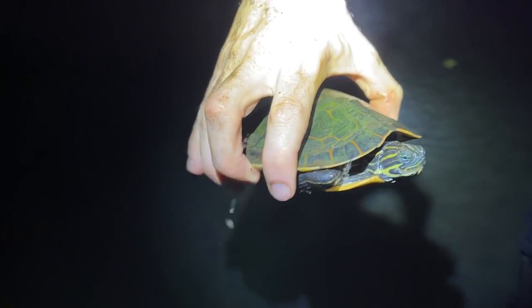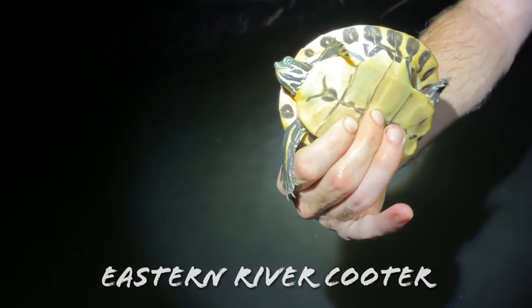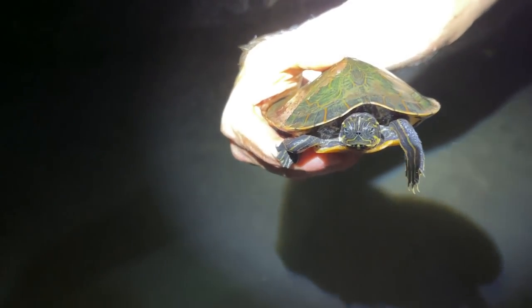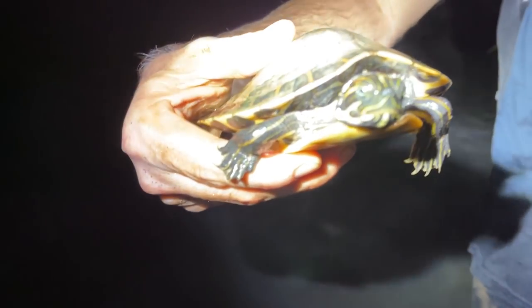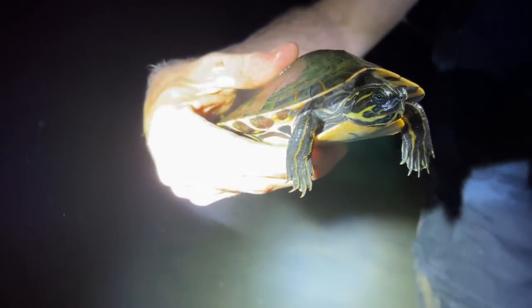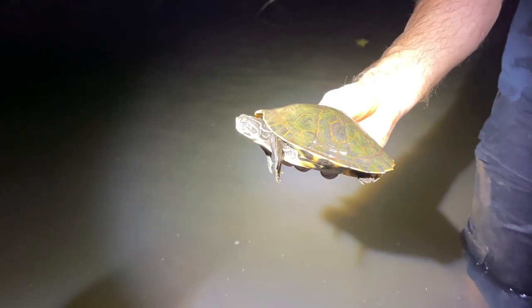This is a young female Eastern River Cooter. Really good-looking little turtle, as they always are. We've seen a good amount of these guys this year, even cruised a couple of larger females looking to lay their eggs, but always nice to see them in habitat like this. Fairly common and might not be the last one we see tonight, so we're just gonna release her after a couple photos. All right, I'm good when you are.